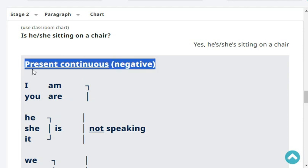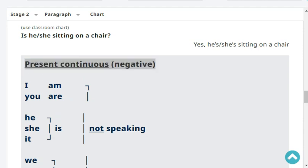So that was present continuous positive. It means we're doing it now. Now let's talk about present continuous negative, the things that we are not doing now.